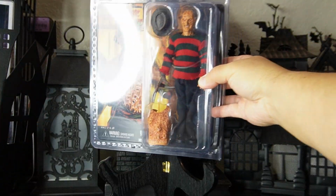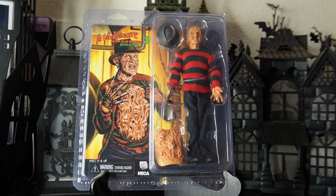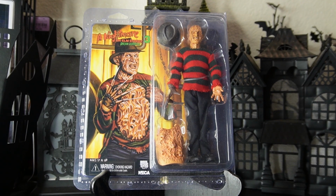And then here is the front, and it locks in good there on the front right there. You can see, I mean, he looks like he's up to no good. So this is gonna be a fun review, folks. So let's get down to business and crack this bad boy open.